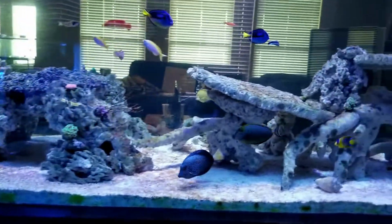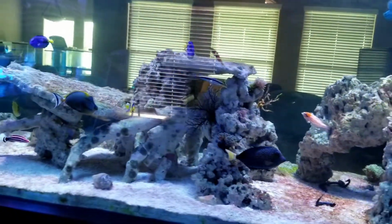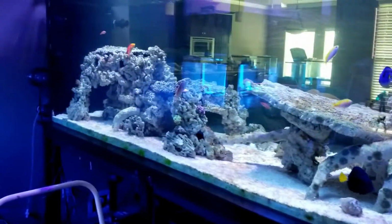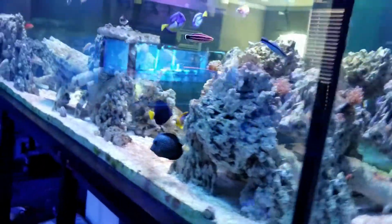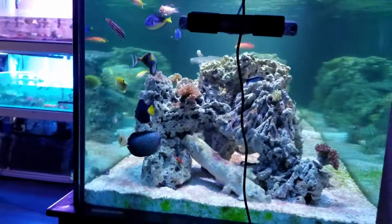There'll be more corals added all along. I'm going to be at MACNA, so if you happen to see me, stop by and say hey. Trying to pick up some nice corals, other corals for this tank for the future.